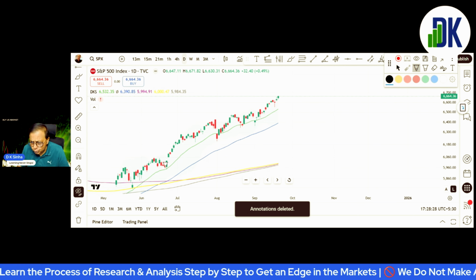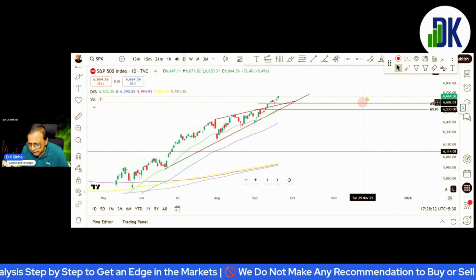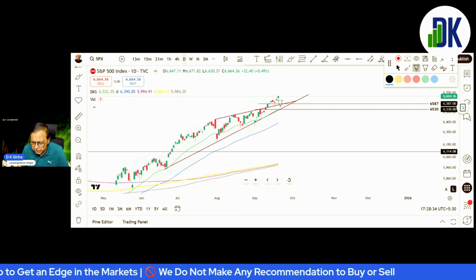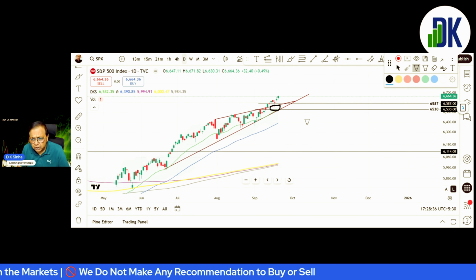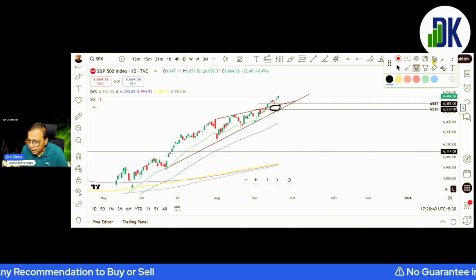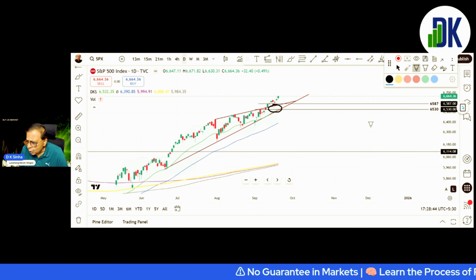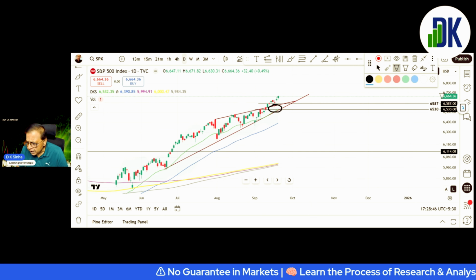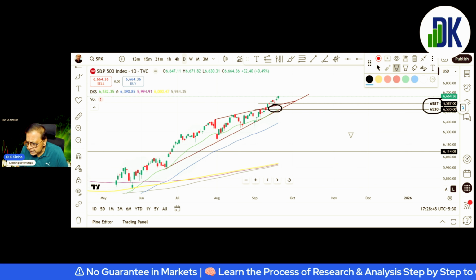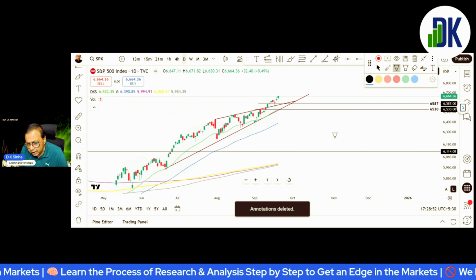So if I superimpose some of the technical studies to further study, this is the rising wedge. So the zone between the two trend lines forming the rising wedge is the demand area. And if you closely look, EMA 21 is coming to this level. So based on this study, 6,532 to 6,587 becomes the important demand area.